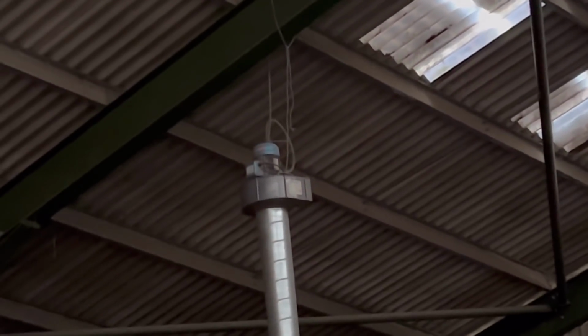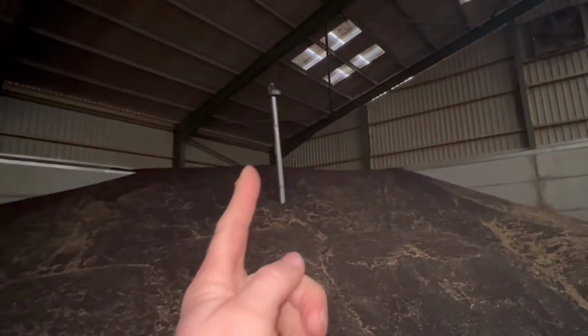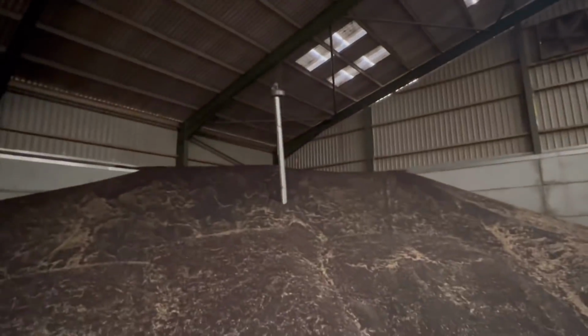So we've got a fan there sat up on a pedestal. The pedestal goes down into the crop, so there's little perforations in the bottom of this pedestal, and then there's loads of these sensors sat in it. I'll go and find the one that's not in the pile, you'll see better. And that basically turns that fan on and sucks air through the pile.